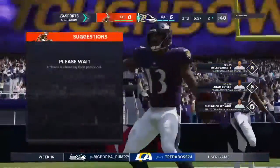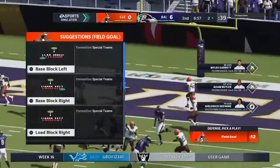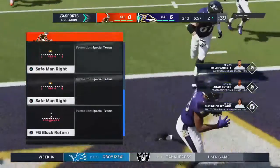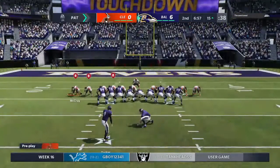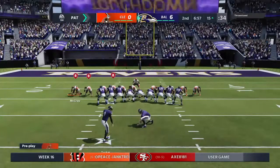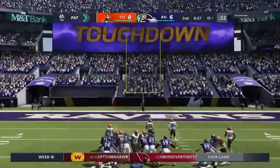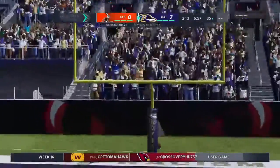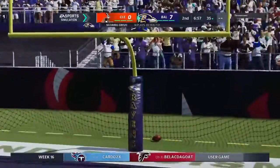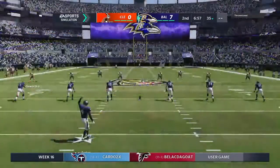Devin Duvernay, his 9th touchdown of the season. And the Ravens take it all the way down the field and score on the opening drive. Justin Tucker for the extra point. Kick is good. Makes the score Ravens 7, Browns nothing.